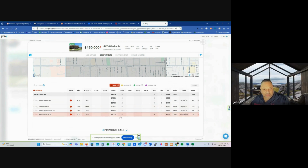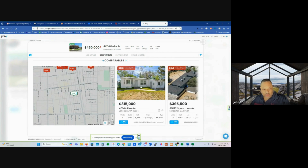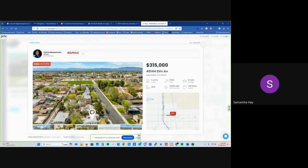What's concerning to me is this property right here, because it sold in September, which wasn't that long ago, right? A little bit older, about the same lot size, 3 garages, 1 level, 3 units at $315. They're asking for 450, and I doubt in 2 or 3 months the market has gone up. Just by looking at it, I can tell you this is probably in better shape than that one we were looking at. It does look in much better shape.